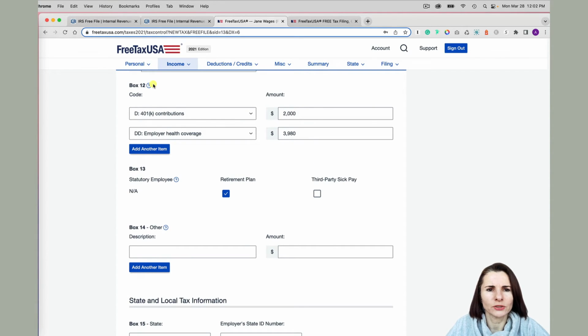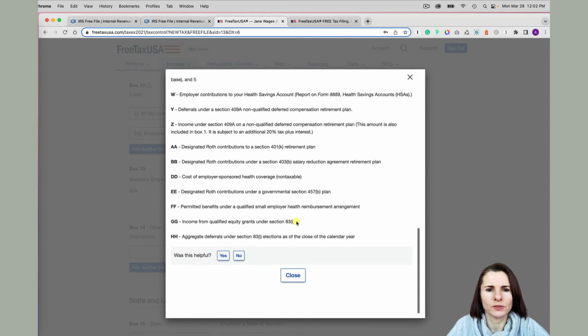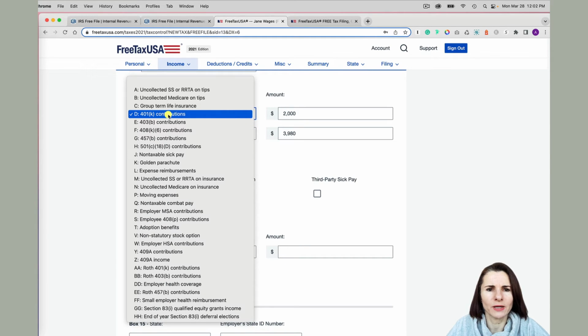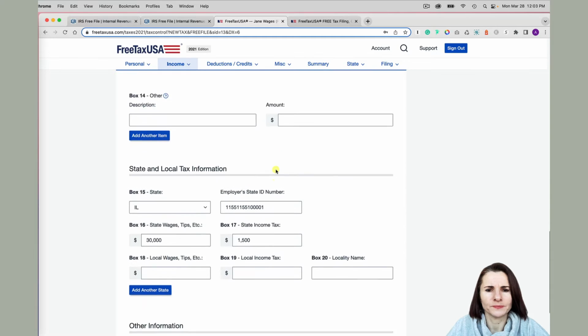Now, Box 12, what I actually like is that it provides you the information on all the codes that you can have in the box. And what I also like is that when you select the code, you have a little summary of what it is. Many software just put code D and you have to look at the back of your W-2 or Google what it is. So I entered that information, and I like that.